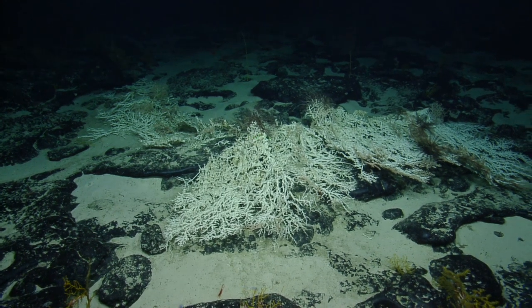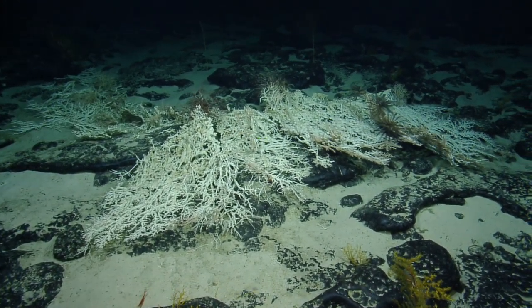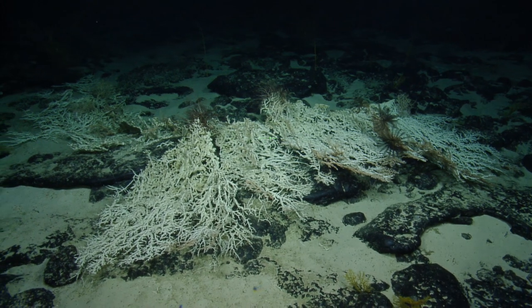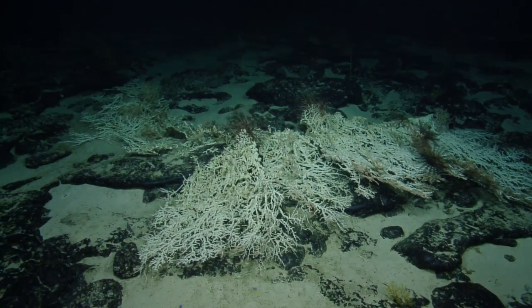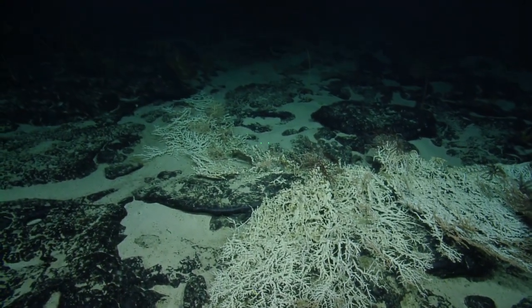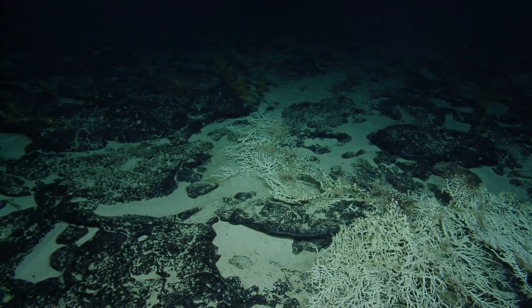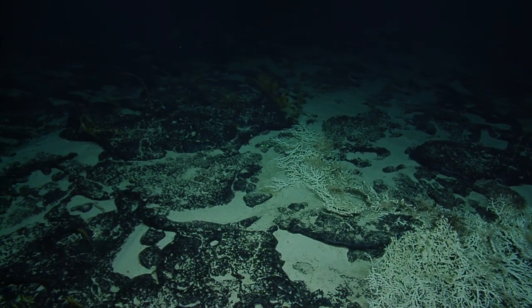All right, we've probably taken a long enough look at this guy, so we can get the ship back underway towards the next waypoint, and we'll take a look around more. The scientist ashore says that it's likely still growing after collapsing, so these corals are really, really resilient. Don't know why it's still growing, don't know how it's still growing, but really awesome example.